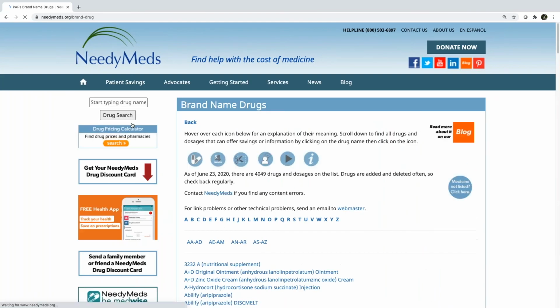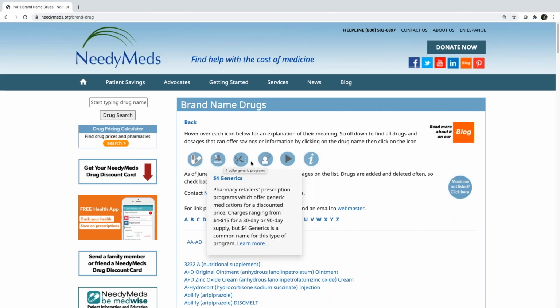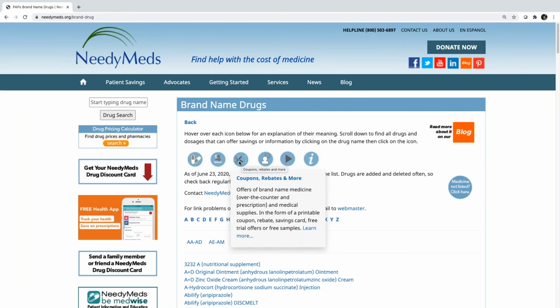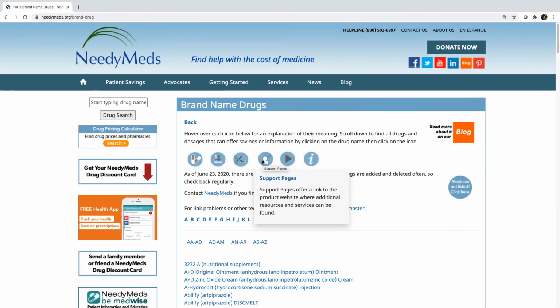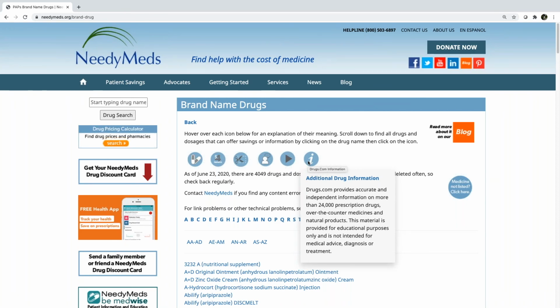The first thing that happens is a bunch of icons pop up. What these icons do is show you what type of information is available for that drug. Is there a cost savings program like a prescription assistance program or a coupon? Is there more information available for that drug with support pages, which will provide hyperlinks that have details about that medication, or drug videos, which is exactly what it sounds like, short videos offering more information about that drug? The eye icon is new. If you're seeing this icon, it means there is additional information about the medication on drugs.com.